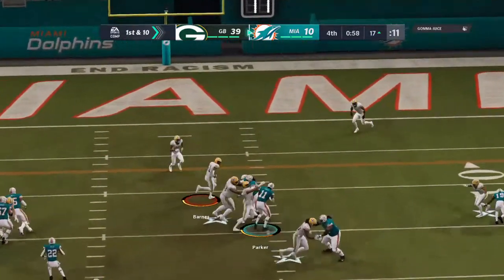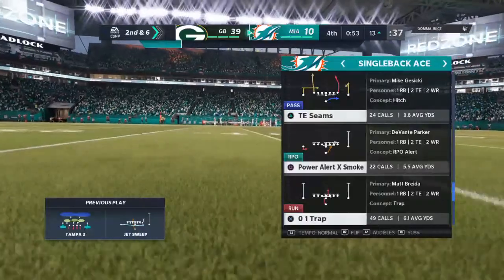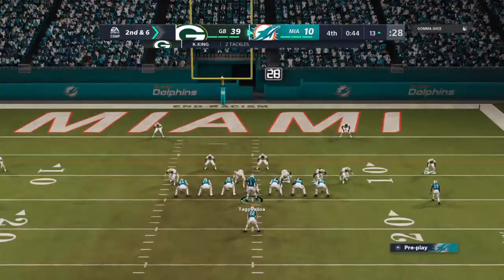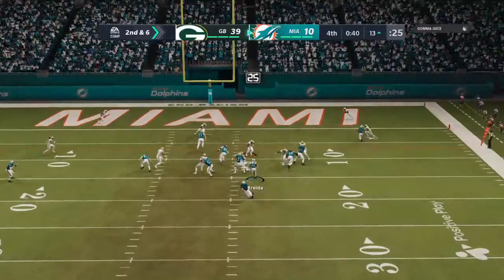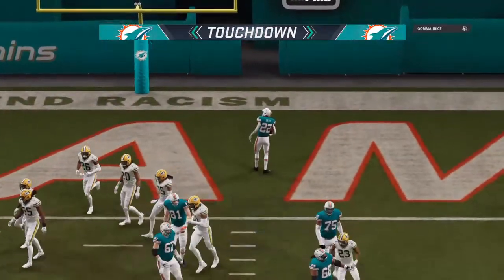And running the jet sweep here to Parker. And they'll bring him down at the 13-yard line. Call it a gain of 4 on first, and that'll make it second down. Defensively, they had that one pretty well figured out. Yeah, and one of the things about this play, it can be even more effective when you run a lot of motion. And he'll take this into the end zone for a Dolphins touchdown.